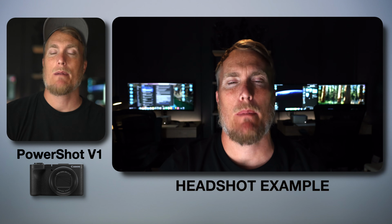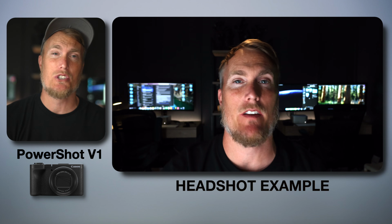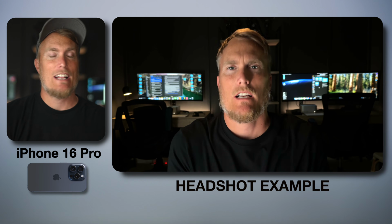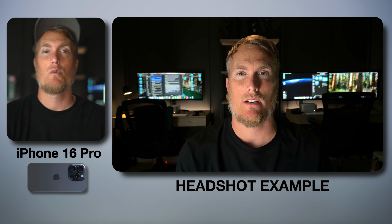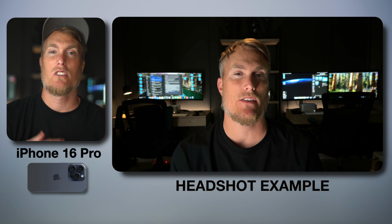Skin tones on Canon cameras have always looked great to me. In my opinion, I see a little bit of facial distortion, but that's only due to the focal length that I was using for this particular shot. And just to show you what the iPhone does with skin tones one more time, you get like a beauty effect or a smooth effect that makes the skin tones look a little bit more plastic or unrealistic. So in this case, the PowerShot V1 definitely wins.